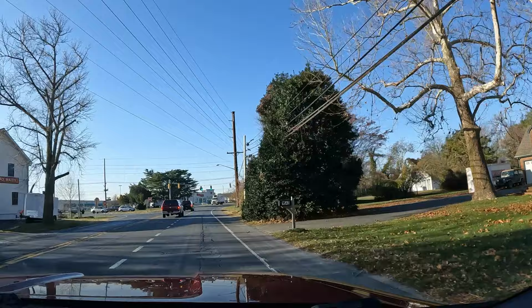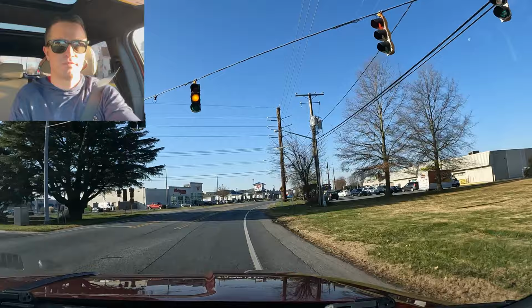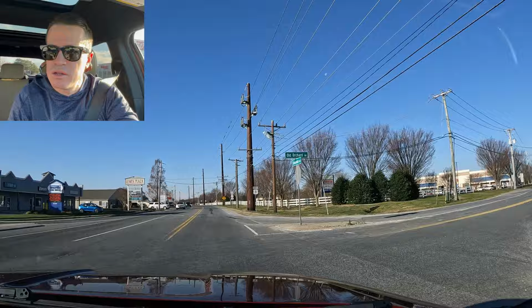And then up through here, we've got a number of different businesses. Dollar General, Roadster's Liquors, Walgreens, Car Wash. We've got The Wise Market there in Five Points.